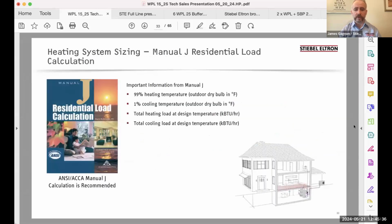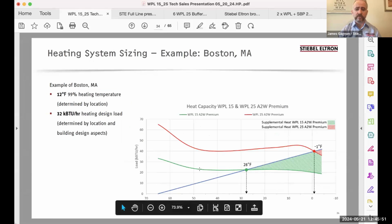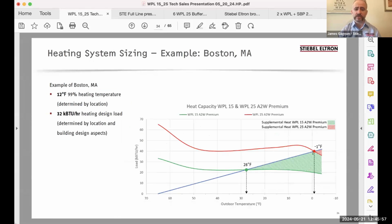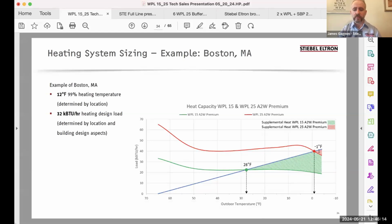If you're trying to do a sizing for a home, we recommend a proper heat loss load calc. Manual J is one of the ways to do it. This is just a quick case study of Boston, which is notably colder than pretty much everywhere in California, but a 4-ton unit doing a house that had like a 32K heating design load. Here we have the ability for the unit to do all the way up to like 40K BTU per hour with a high outflow temperature, even down at -1 Fahrenheit. Anything below that, you need to use perhaps a backup element or a secondary heating source.